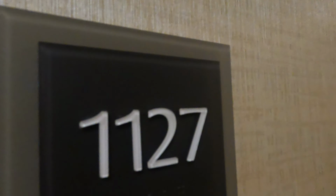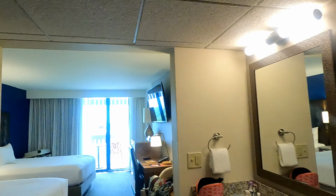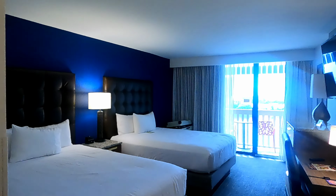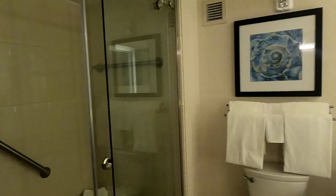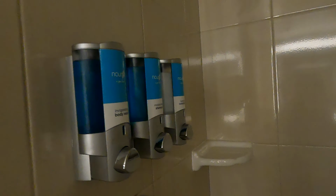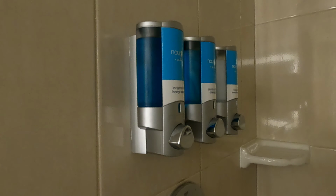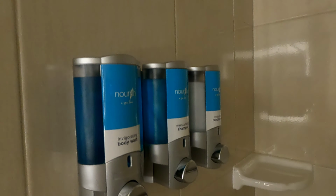Let's start off by showing you the room. So we are in room 1127. Let's check it out. It's a standard room with two queen beds. To your left is a stand-up shower. And they've got your shampoo, conditioner, and body wash bolted to the wall just like the Disney rooms.